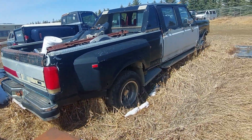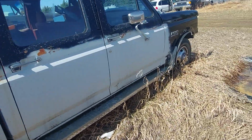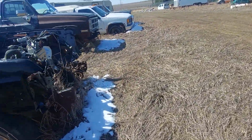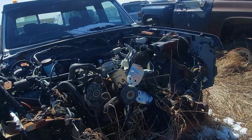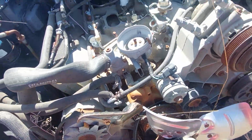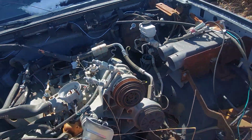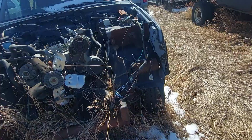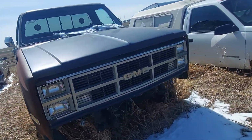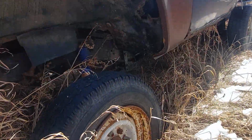Let's see. An S350 quad cab dually, which is really cool. Lariat. So it had some upgrades to it, because you can see this fan is not original, and that intake is. So they put an aftermarket fan in it, but very cool. Got the square body Chevy step side. Very nice. It's lifted up quite a bit. Very, very nice.